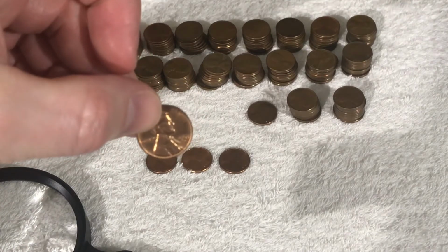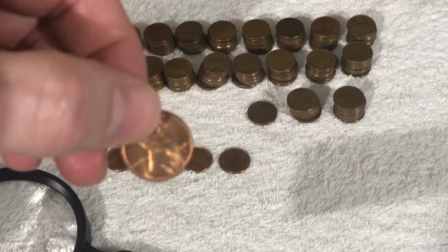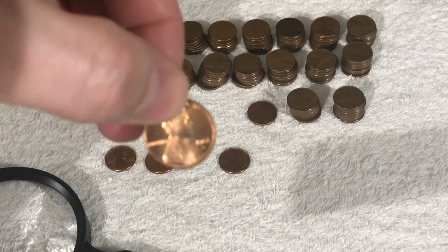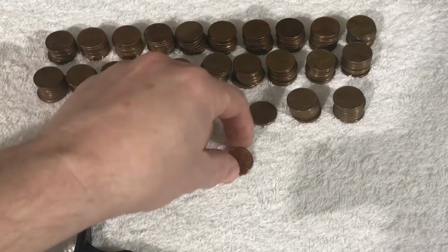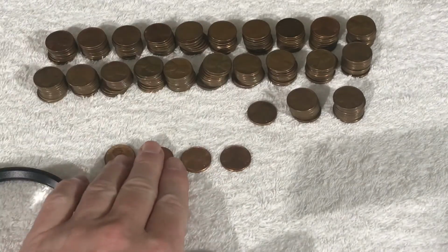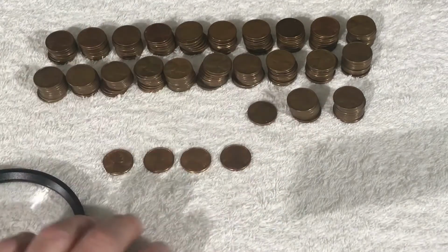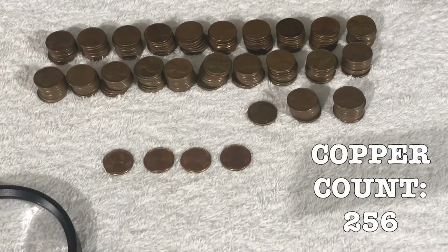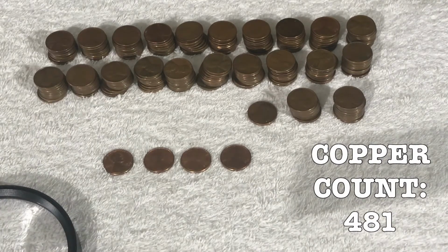This is a 1963, 1972, 1981, and a 1982. And just these being this bright and clean with all these very dark brown pennies, I thought I should just keep them separate so they don't end up looking like those in the long run. So adding these pennies to my copper count, that brings the copper count to a total of 481 pennies.